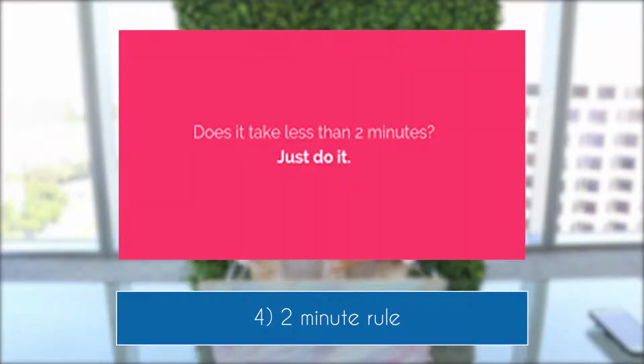Number four is the 2-minute rule. So what is the 2-minute rule? Basically, if there's something that you can do, like a task, under 2 minutes, just do it. When you have something that you kind of procrastinate on and you delegate it for a later time, you're actually kind of wasting time because once you get to that time later, you kind of have to put yourself back in your mindset, and then it might take more time to do it.